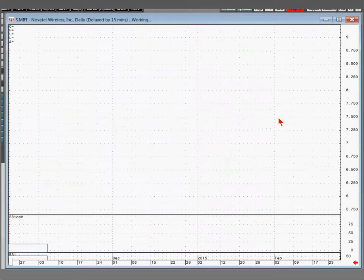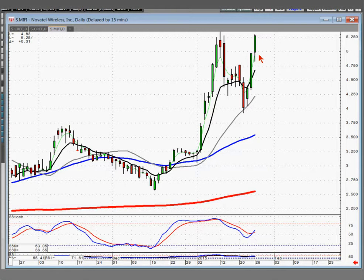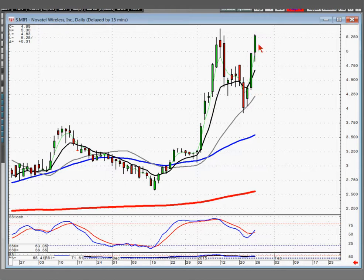MIFI. Nice J-hook pattern. Remember, the J-hook pattern has strength to it because the prerequisite for a J-hook is a strong bullish move, which means somebody wanted to get in here with great velocity. Then there's profit taking. When the profit taking's over, usually that great velocity of getting back into that position comes in very quickly. So if this was a quick move up 2.25 points or about 60%, you got that same magnitude possibility over here.